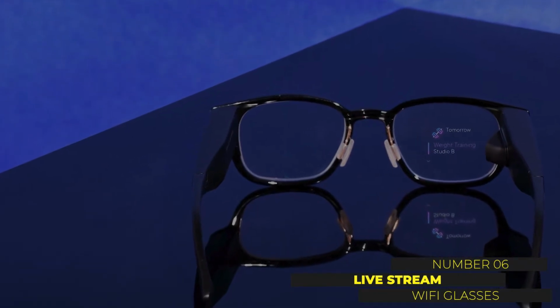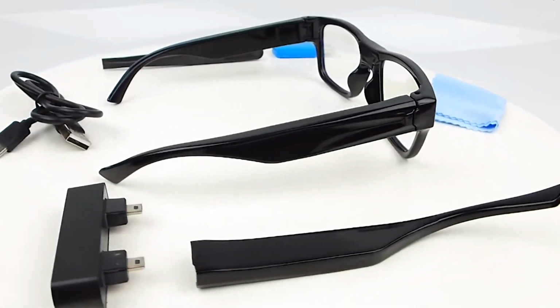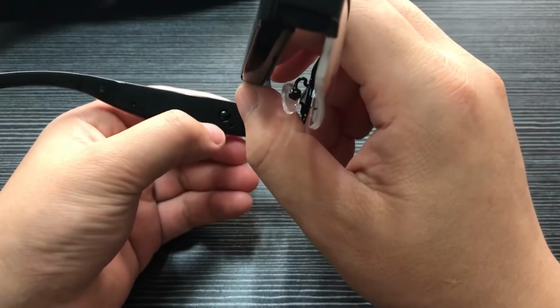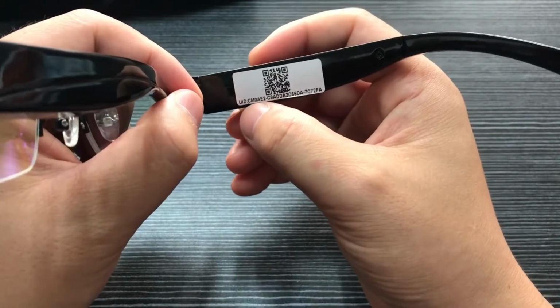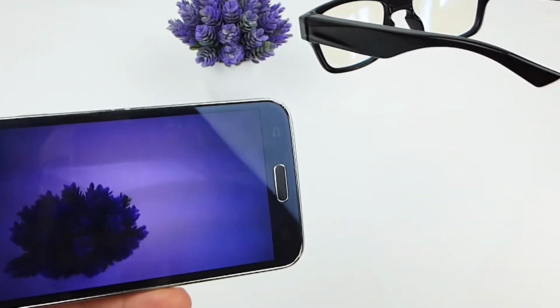Number 6. Livestream Wi-Fi glasses. These spectacles appear to be ordinary, but they conceal a secret HD camera and power lens for live streaming. With this camera and a Wi-Fi module, you may share what you see with pals on the other side of the world over the internet.